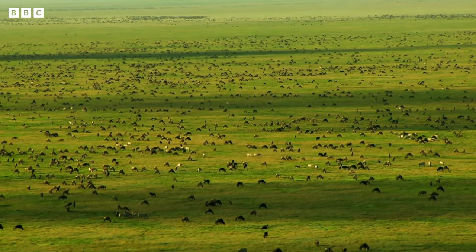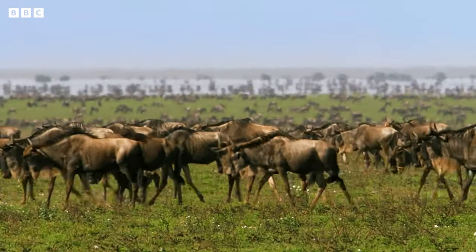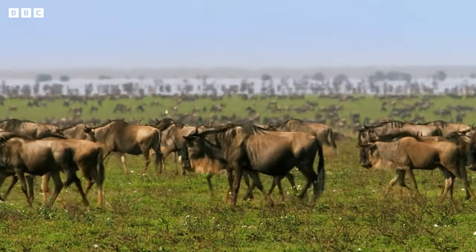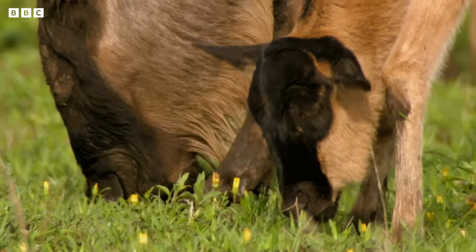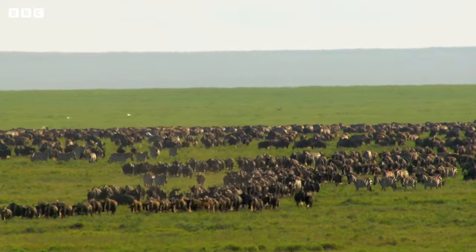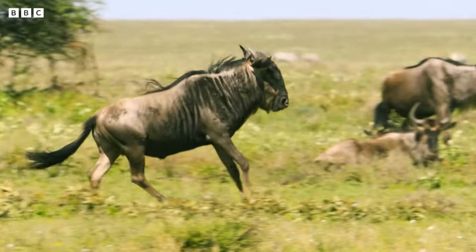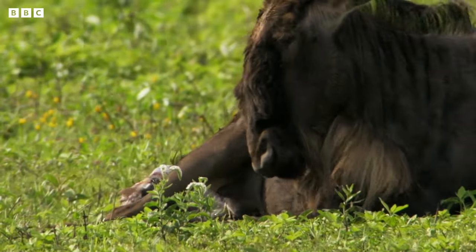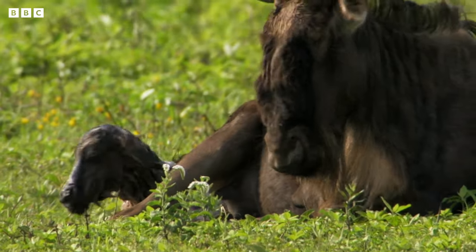They live together in huge groups called herds, sometimes up to 1 million animals. And it takes an awful lot of grub to feed all those mouths. So the wildebeest are always on the move, looking for fresh grass to munch. But how do you keep up with the herd if you've never even stood up before?